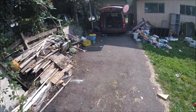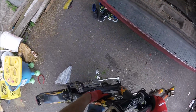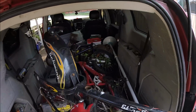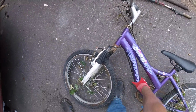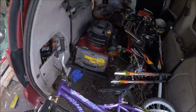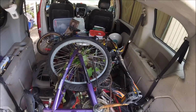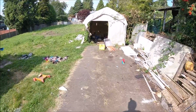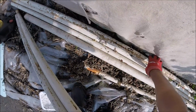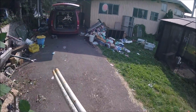You guys will make comments, so why don't you repair them? Nope, sorry. Not worth repairing. Can't even give these away. Okay. Let me keep loading. Pretty good load.